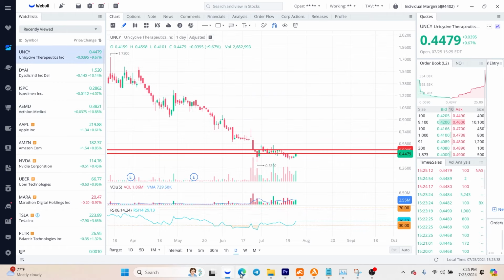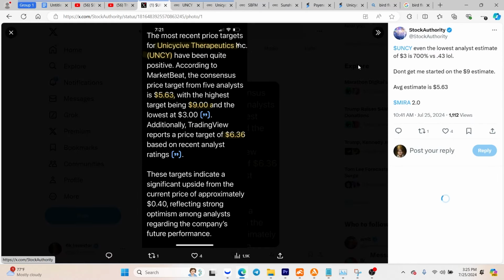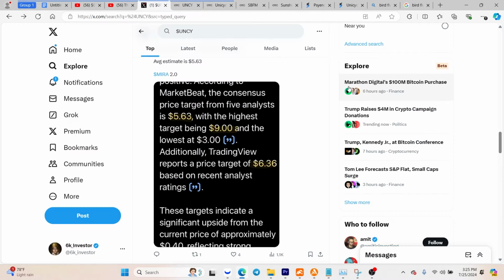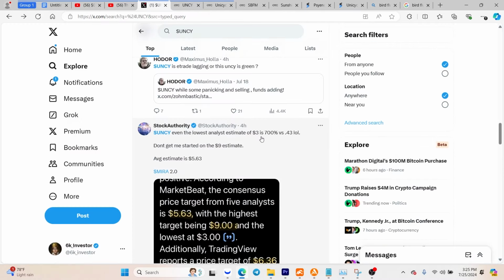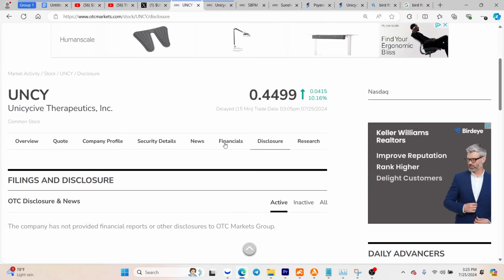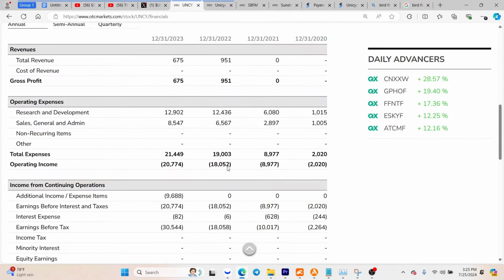And UNCY, we're going to talk about this one again. So you can see on MarketBeat, we do have a $9 price target, a $6 price target. The lowest price target, it looks like, is $3, and they did just have some positive studies. They do actually have cash on hand, which is always a big concern with these biotech and pharmaceutical plays.